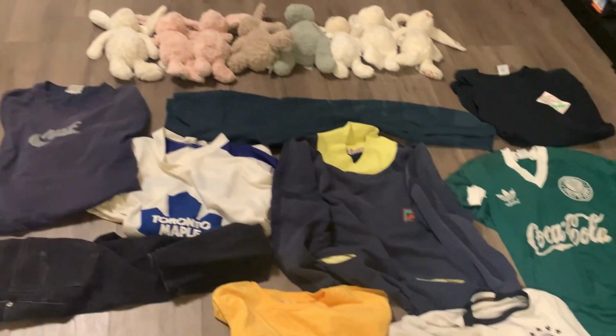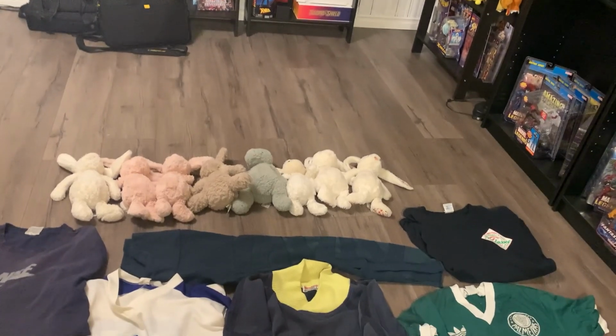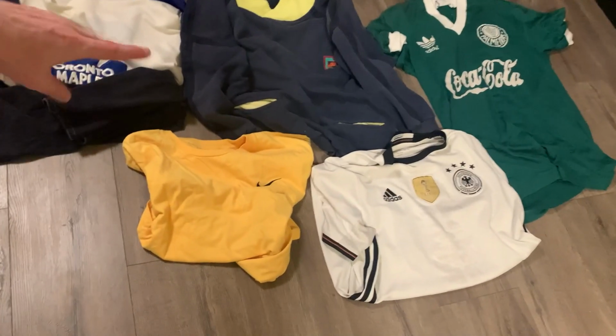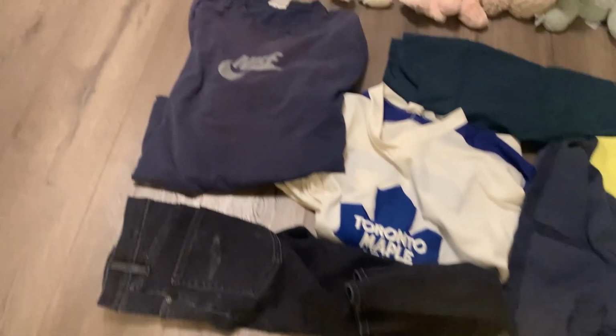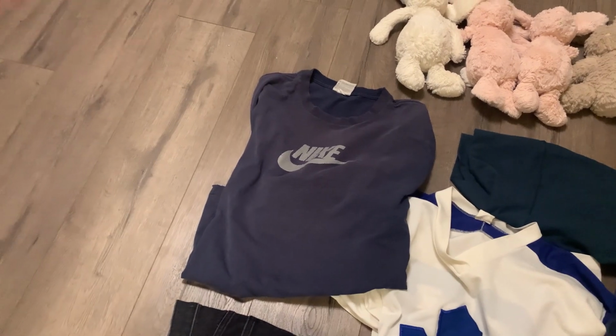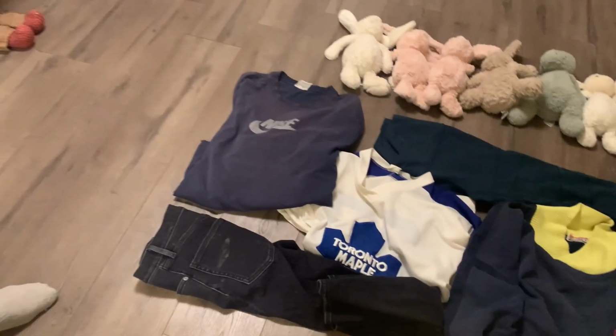Now everything else we got, clothing. Some of these I'm going to keep for myself, some are going to go on Poshmark, some of them I think my wife is going to keep. We had 2 Nike shirts, pretty cool. This yellow one is a made in Mexico vintage one from the 90s or early 2000s. This is another one made in Canada. Another one's probably from the early 2000s. Doesn't really look 90s, maybe late 90s potentially, but I think it's like 2000, 2001 era.